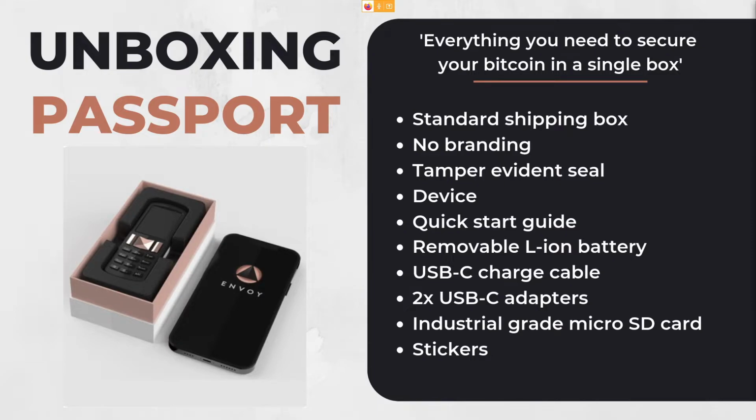So if you were to plug the USB cable into the device and plug the cable into your computer, there will be no connection there. It would charge, and that was it. You wouldn't be able to pass any data. So that's another one of our security principles, is that even if you do physically plug this device into a computer, you cannot pass any data to it.